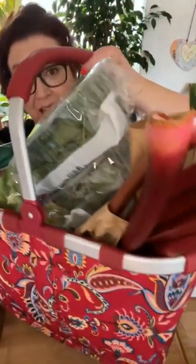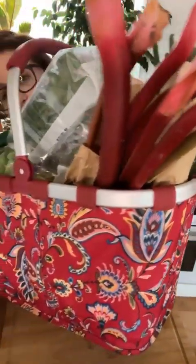So, German grocery unbox. This is my shopping basket for today. Look at all that. Look at all I'm cooking today.